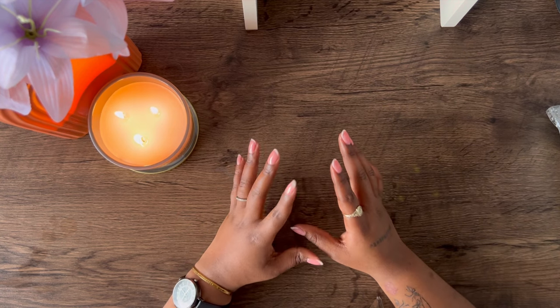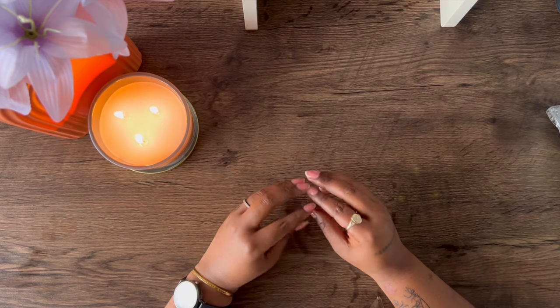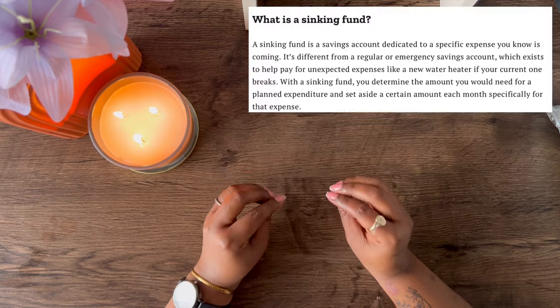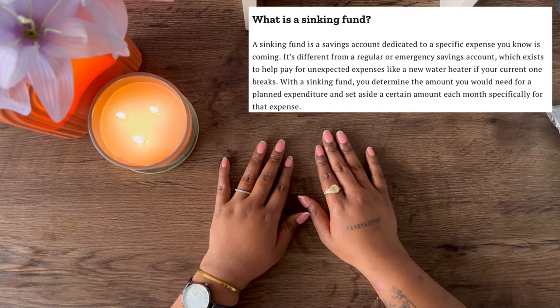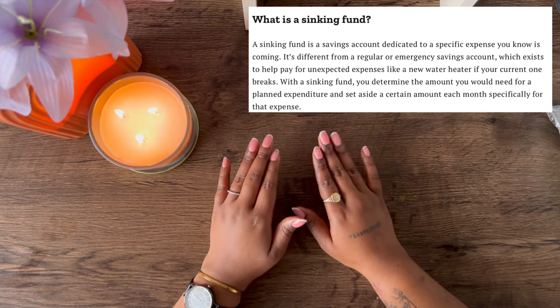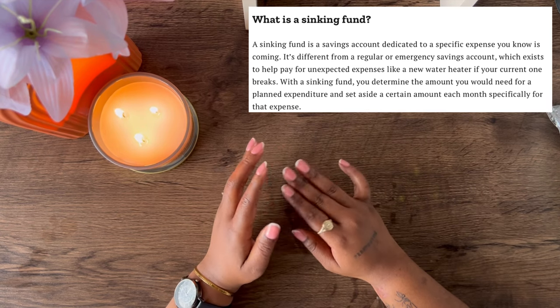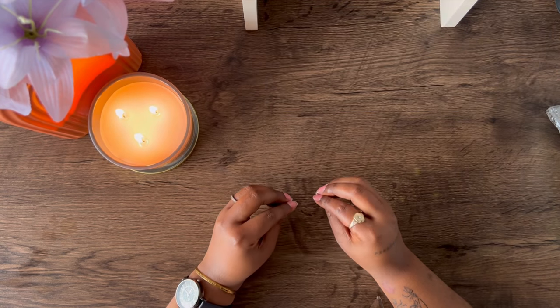Now I'm very much excited about this particular video because I am going to be setting up my binders, especially my sinking fund binders for the year of 2024. I recently just came back to cash stuffing in September, and September, October, November, December, I was going hard on it, and I can't wait for 2024.